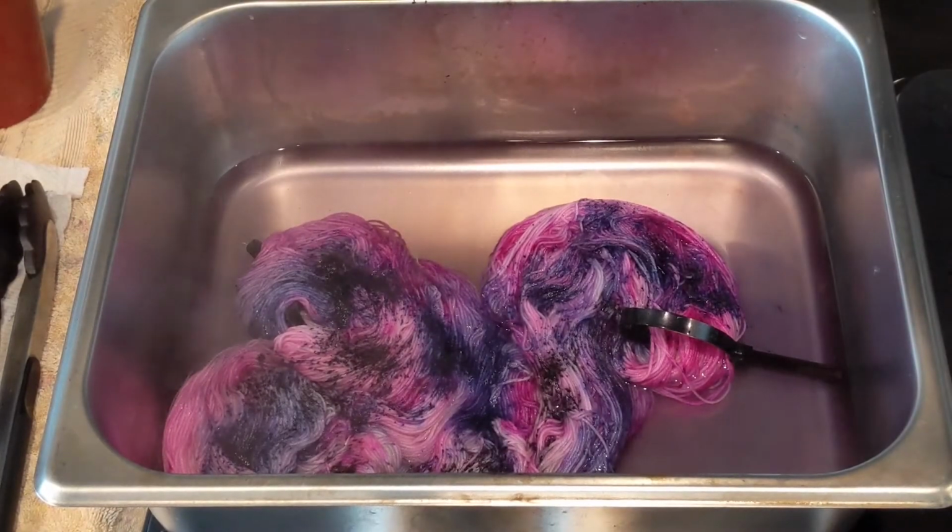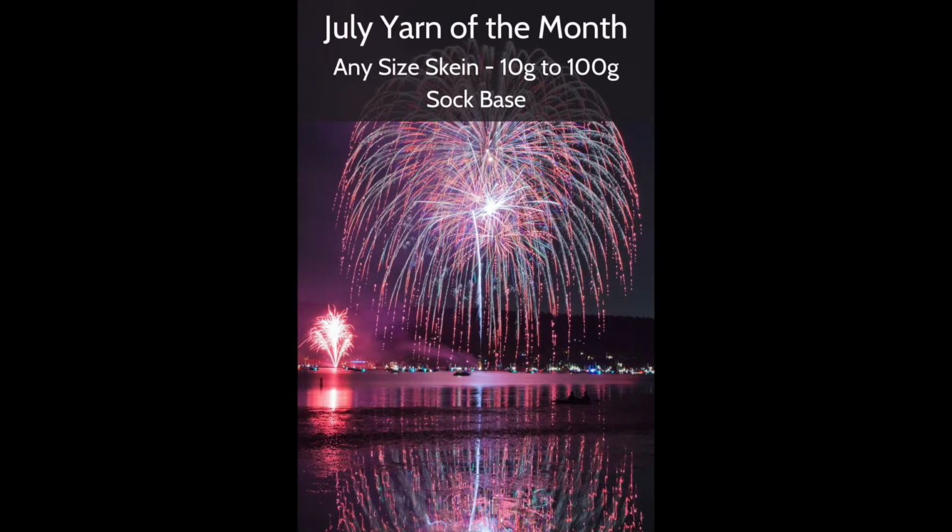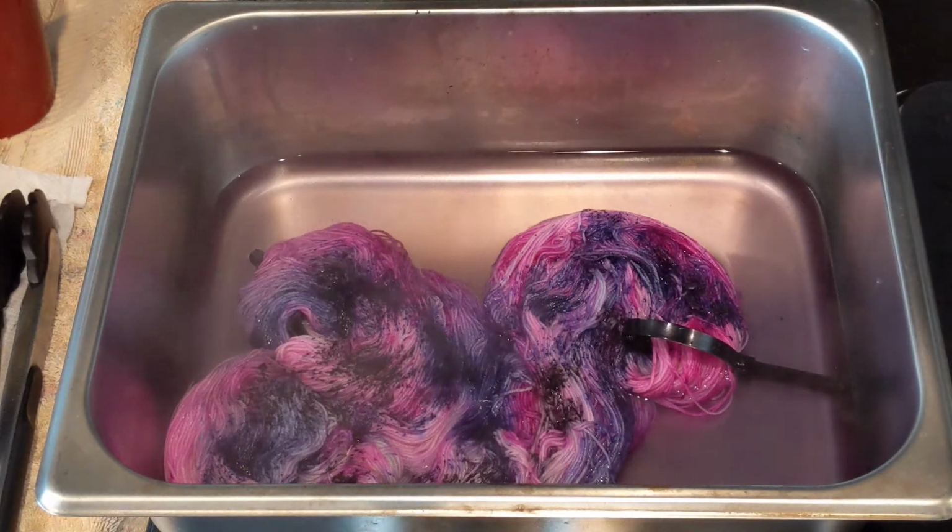Hey everyone, so at this point I've done kind of what I call the base layer of this colorway. So in the photo, and I think I would have put a picture of it up, it's a dark night sky with bright pink fireworks. And so the way I've done this colorway is I do kind of that pink base, and then I have various grays on top to kind of mask it in the night like it would have been in the video.